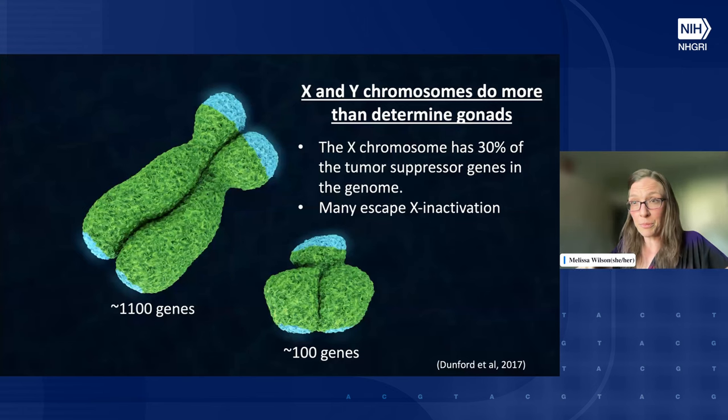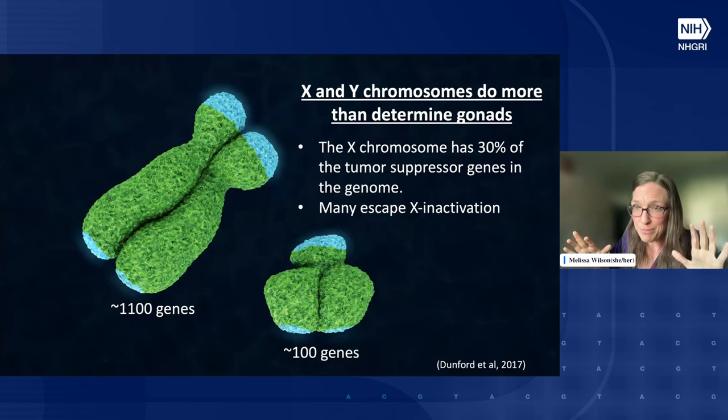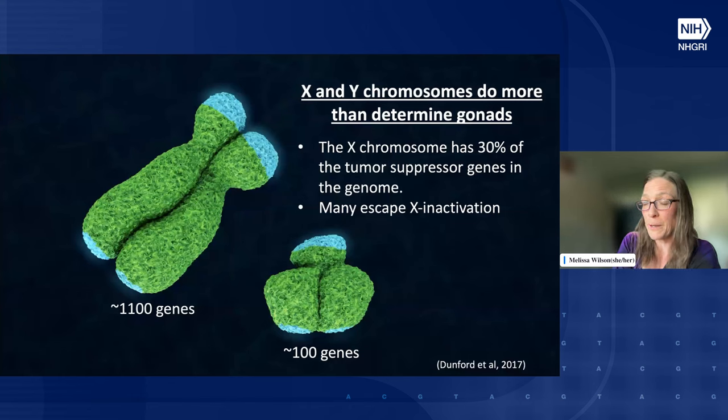Because in our genome, of all the genes, we mentioned about 20,000 to 30,000, what is a gene? That's a debate for another day. But let's say 20 to 30,000 genes in our genome, about 6% of those genes are tumor suppressor genes. Of all the genes in our genomes, 6% are tumor suppressor genes, and 30% of them are on the X chromosome. It seems nearly negligent that if 30% of the tumor suppressor genes in the genome are on the X chromosome, as a first quality control step we remove that chromosome from genome analyses.